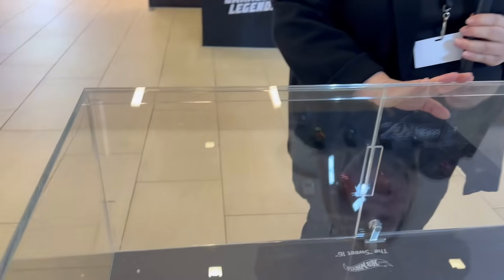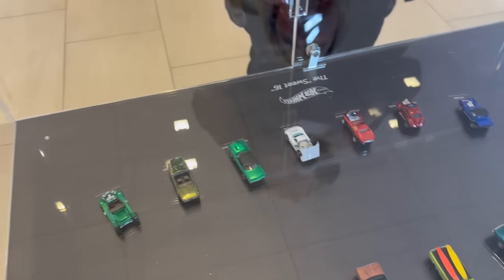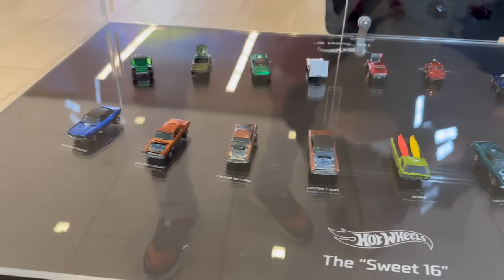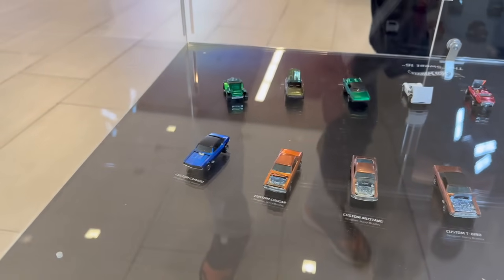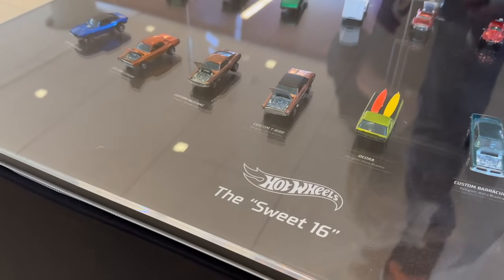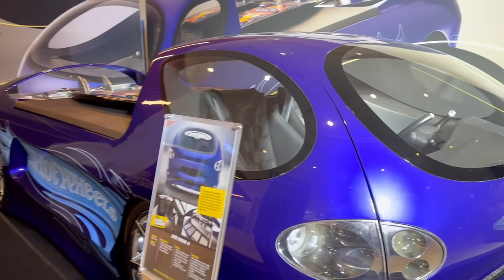Tell me what we've got here. Good morning. Well, we've got some really great stuff here. Hot Wheels is so proud to be at the Toronto Auto Show. Let's start with this. This is where it all began. Hot Wheels launched in 1968, and this is the original Sweet 16 cars that we launched with. For those of you of my generation, you may remember quite a number of these. The car that we have over here is the Deora 2. If you see this green one, that's the original. We reimagined it for our 35th anniversary in 2003 into this. It's a little more modern look.